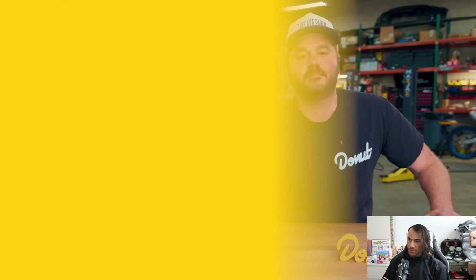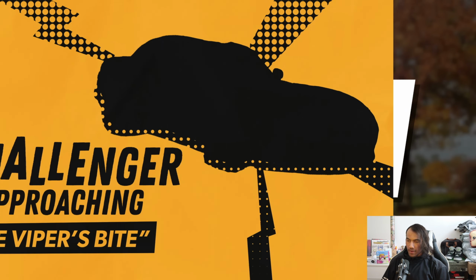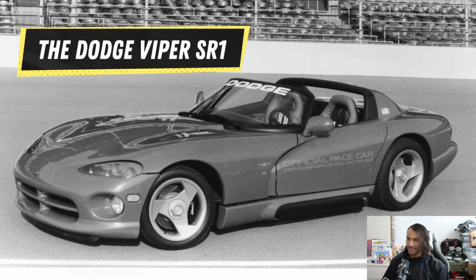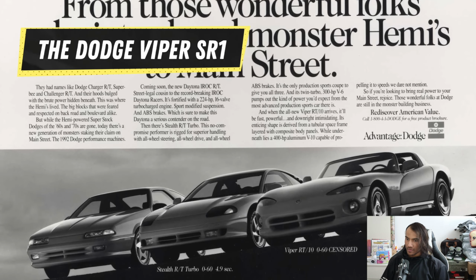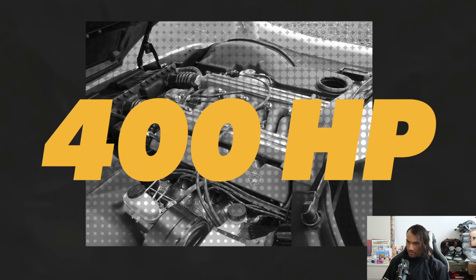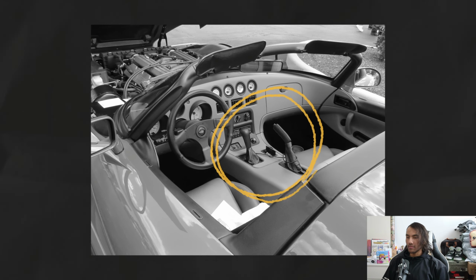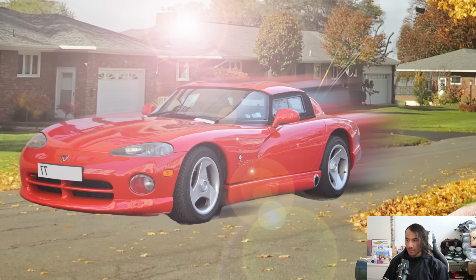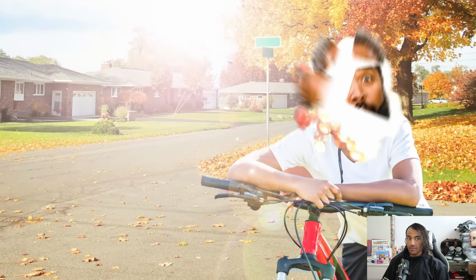Welcome to Donut. The Viper. Justin, you're an 8-year-old kid, okay? You see a Dodge Viper rolling down the street. So beautiful. What are you thinking? Dodge released the Viper in 1991, and it's basically a street legal race car. It has a V10 that makes over 400 horsepower, a 6-speed manual transmission. It only weighs about 3,000 pounds. It blew people's minds when it came out.